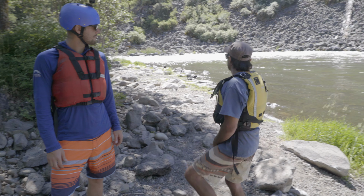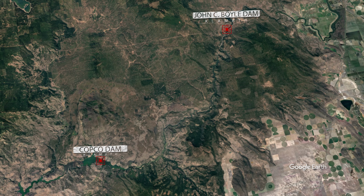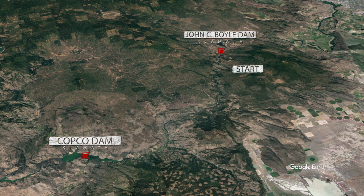This is the Klamath River. We are between Copco Dam and John C. Boyle Dam. It runs about 12 miles that we're going to do today.